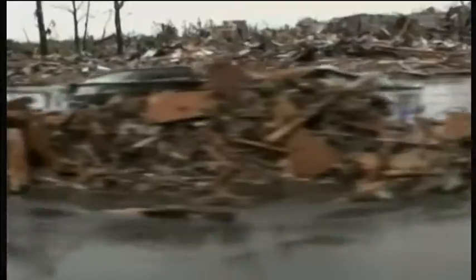With only a 20-minute warning, many couldn't get away in time, and more than 100 people were killed.